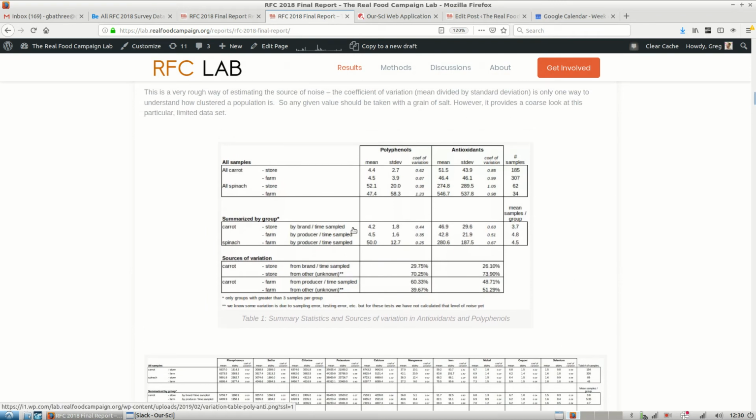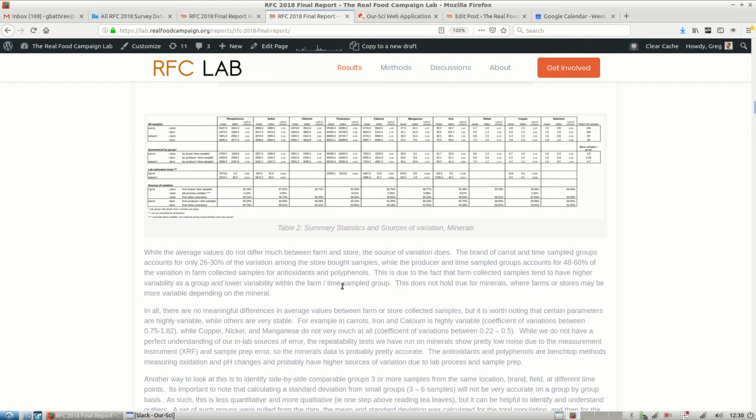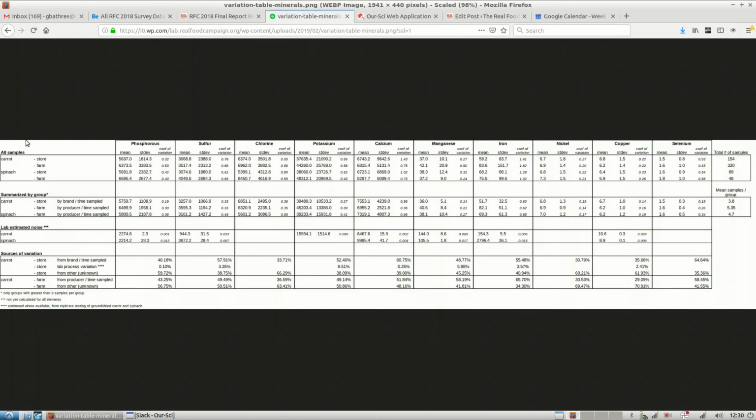Here's just some different ways of looking at that same data, which I think a lot of this says the same thing. So this shows differences between store and farm samples for carrots and spinach, summarizing it by group. It also adds some estimates for how much noise our lab process adds. In some cases we know, in some cases we don't. That's some work we have to do. And then just trying to understand roughly where the variation is coming from.